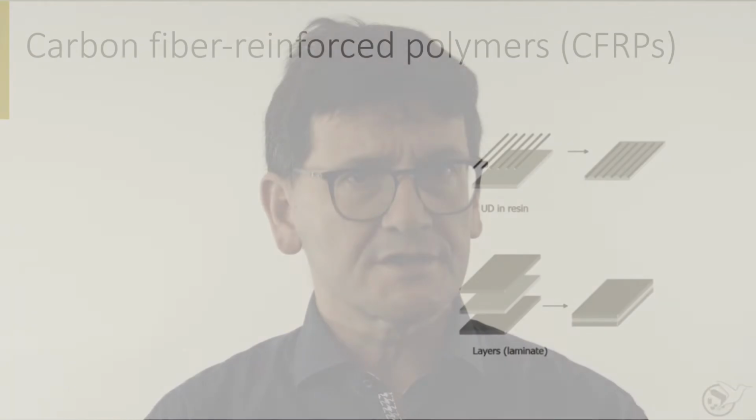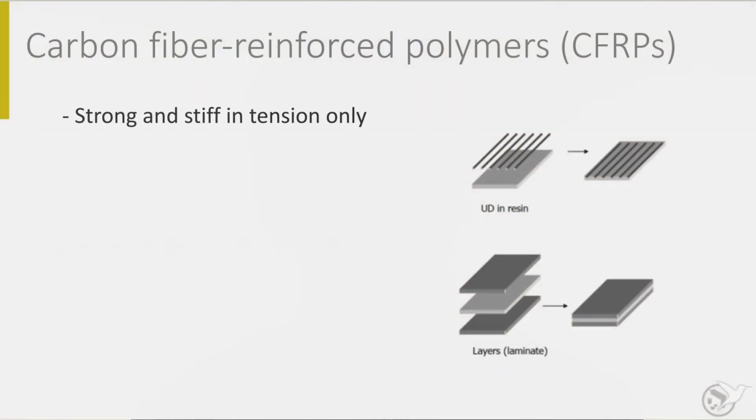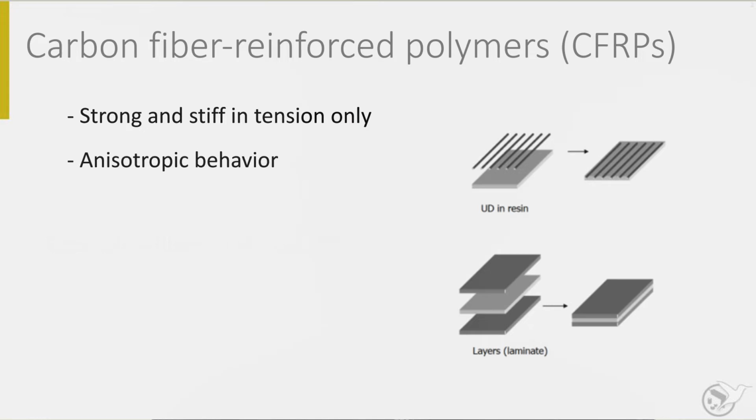The last group of materials is composites. Fiber-reinforced polymers are fibers embedded in a polymer matrix. Fibers are the strong and stiff component, so the material is stiff and strong in fiber directions only. This may make the fiber-reinforced polymers highly anisotropic, which can be exploited.